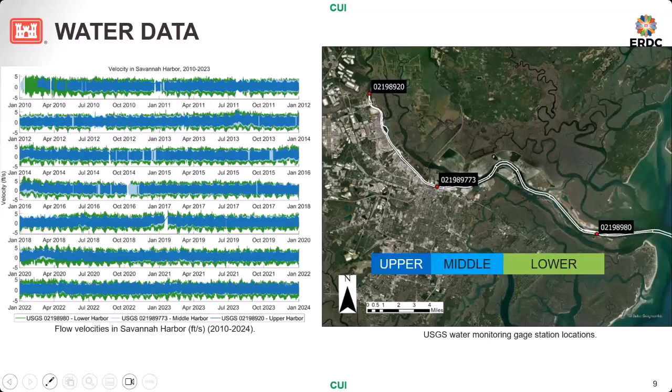All right, so to jump right into the data, this is some example flow velocity data from Savannah Harbor. We have a gauge in the upper harbor, the middle harbor, and the lower harbor. The upper harbor gauge is located at the Houlihan Bridge. The middle harbor gauge is located at the USACE dock, and the lower harbor gauge is located at Fort Pulaski, down towards the inlet. So from this data, we found that the highest velocities are found in the lower harbor near the entrance, and that ebb tidal velocities are greater than flood tidal velocities.